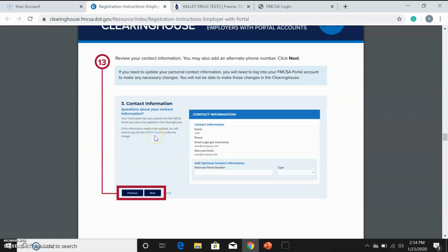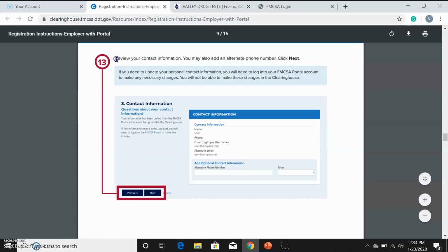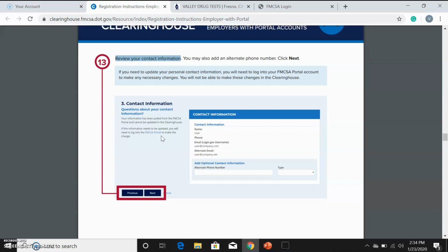So once you log in, it is going to show you all of your contact information, and all this information was brought up from the portal. But if you need to review any of your information or make any changes, you need to sign back into the FMCSA portal to make any changes. And if you reviewed it and everything's okay, you can go ahead and select next.